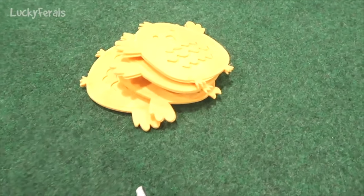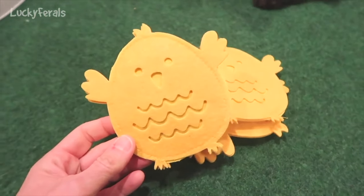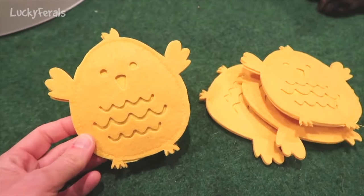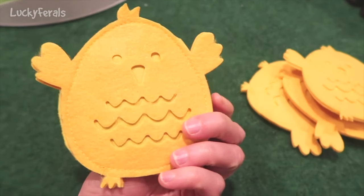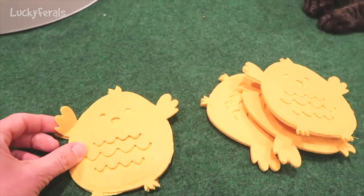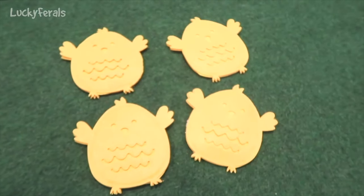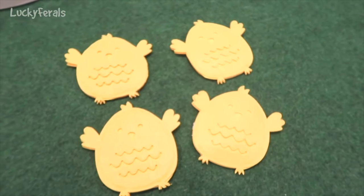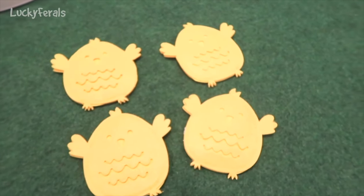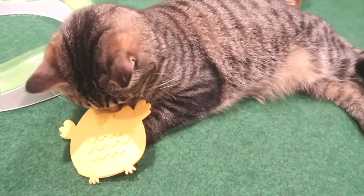Oh, look! They're Easter chicks. Look how cute. That is so cute. They're gonna love these. Look, there's one for each of them. There's four Easter chicks. Yay. Okay. You guys want one? Here, Simba, you want your Easter toy?